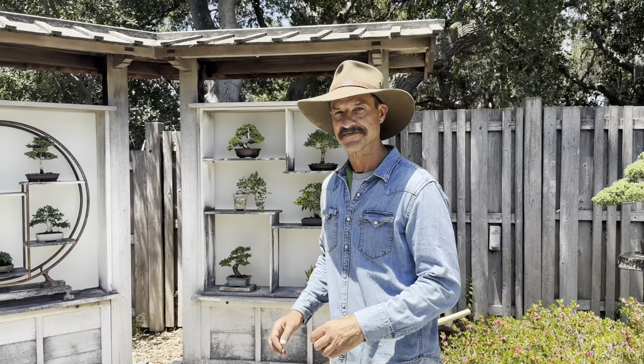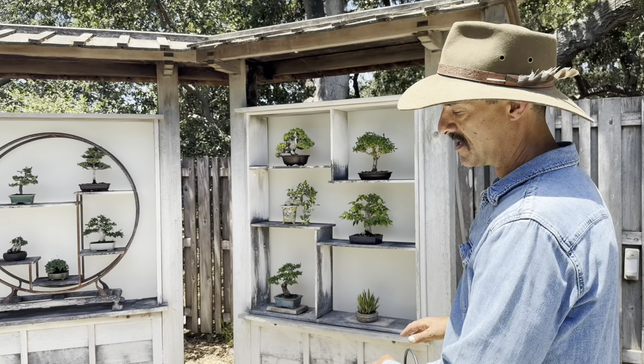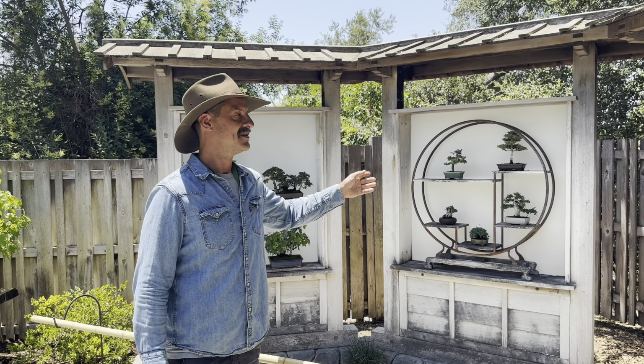So this is our Shohin display. It's unusual in a bonsai nursery or garden like this that you get a chance to see Shohin. We have to put them behind a barrier so people don't take off with them. But these wonderful little trees, some are just as old as our big trees. I believe some of them are 30, 40 years at least in these little pots.